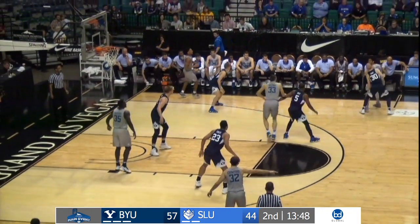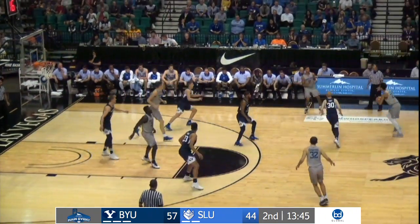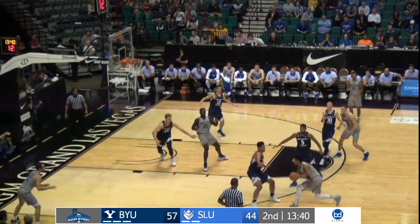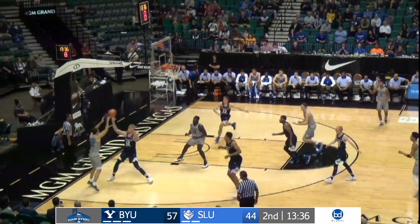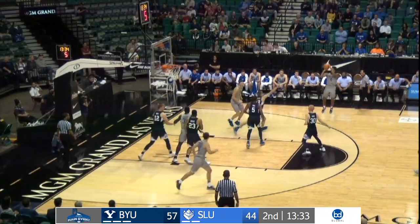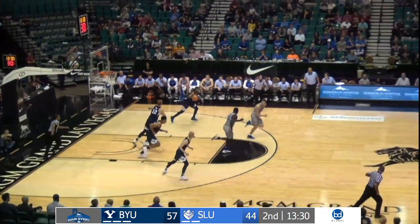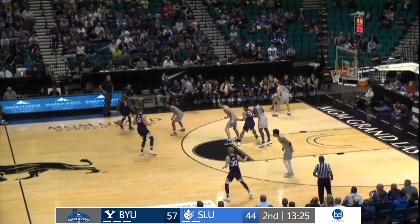There's more. They almost dare him to drive inside, and that's when you see 2 Cougars collapsing. Bishop and Wilmer. Outside to Moore. He throws it in the corner for Crawford. Crawford, that ball skips across to Bishop. Wide open look, no. And the rebound underneath to Eric Mika. So Mika now 7 boards in the game.